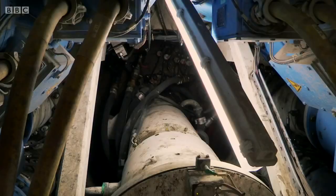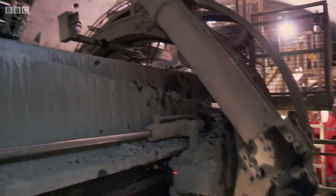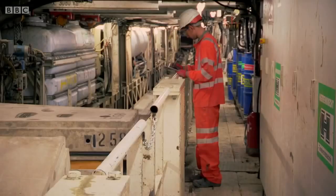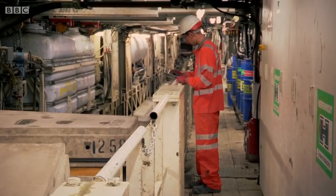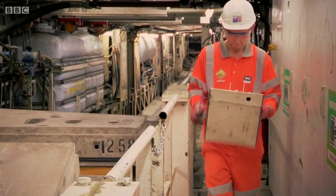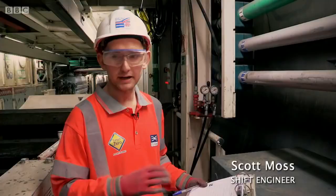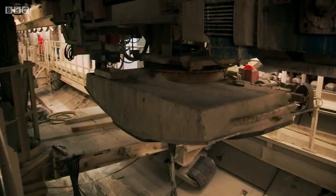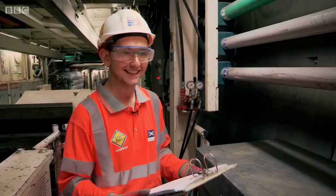On the other side of the station wall, the tunnelling crew put the final rings in place. In charge is Scott Moss, one of almost 200 young graduate engineers hoping to follow in Brunel's footsteps and join in the great British burrowing obsession. I have to check the rings, make sure the rings are all intact, no damages to them. If it wasn't for the segments, there wouldn't be a tunnel wall. So they are quite important in that respect.